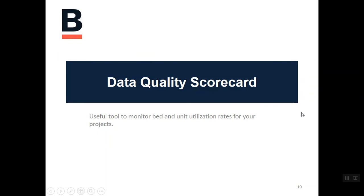So the data quality scorecard is a useful tool to monitor your bed and unit utilization rates. It will tell us that you have a 20-bed program, but we only have 10 people in it on a regular basis. So what does that tell us? That tells us that maybe either your program really isn't 20 beds and it is 10 beds, or you're not entering clients into HMIS on a regular basis, which then does not give the city a full picture of the homeless population.